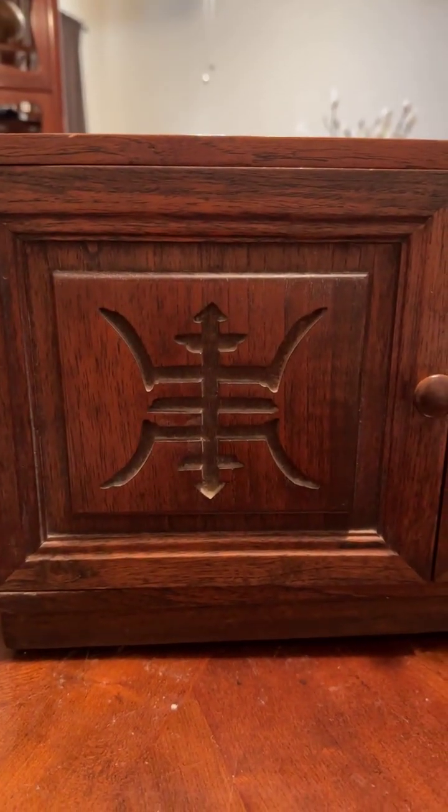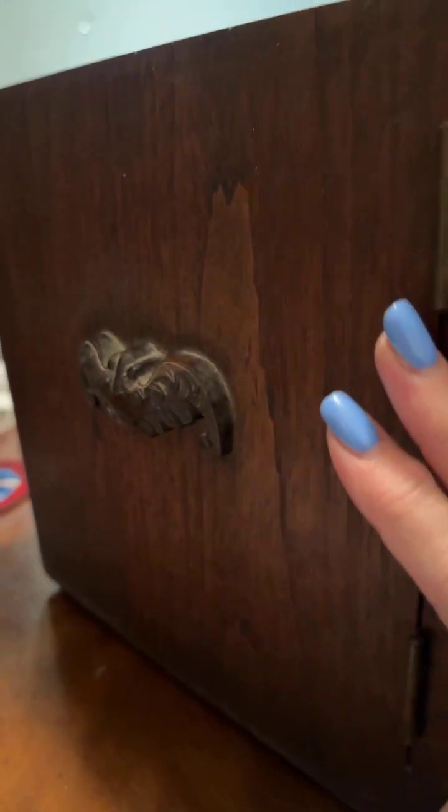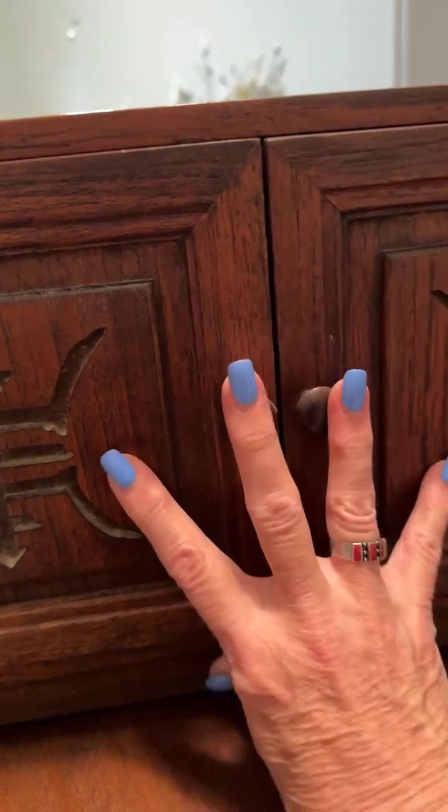If you can see this box, it has an Asian symbol, obviously. The handles are wood. It's a big box. I want to think it's a jewelry box. On the side, the handles and everything's dirty. These people were in the military. They were in their 90s, or at least the man was. And they had lived over in an Asian country and supposedly brought things back with them. I'm assuming that this came back with them from over there, but I'll show it to you.